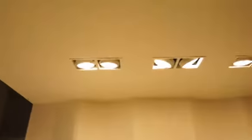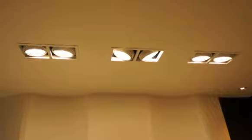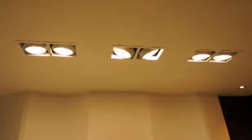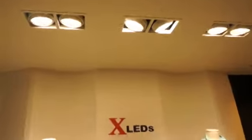On the other side, you see another DRL25 which is integrated with this fixture. The power consumption is also 25 watt. The beam angle is the same as the previous one.